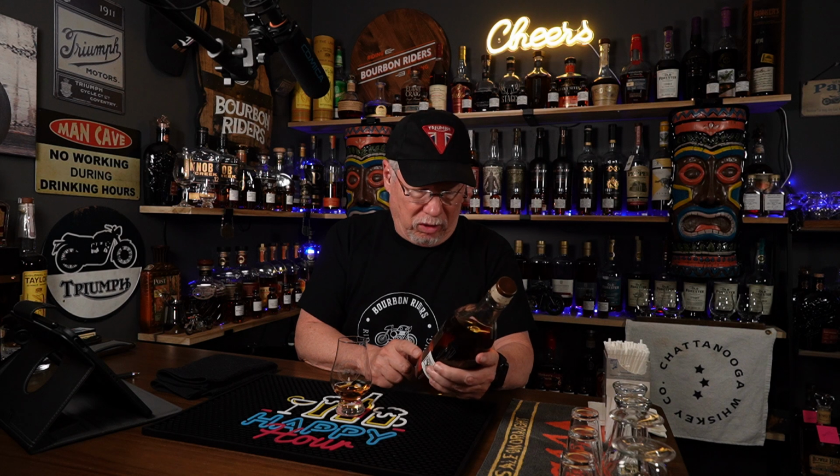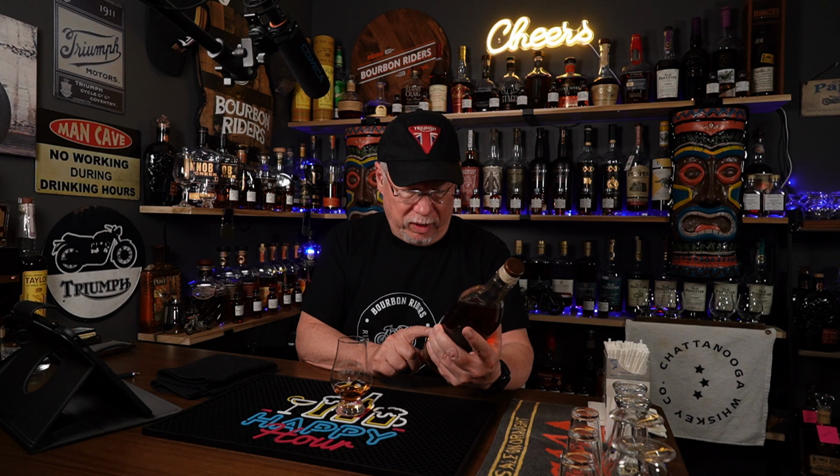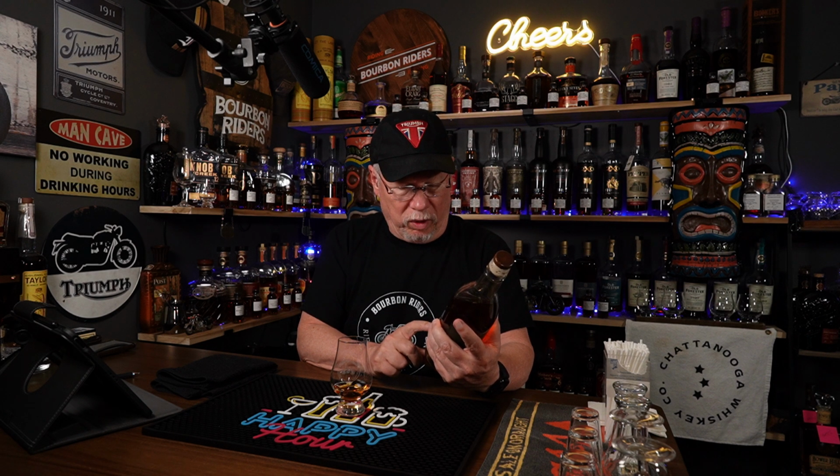So Yellowstone single barrel. This is from barrel 21215. It is 119 proof. It was barreled in February of 2019. We tried this in February of 2024. So basically, it was 5 years in February. So I guess like what, 5.5 now, give or take.